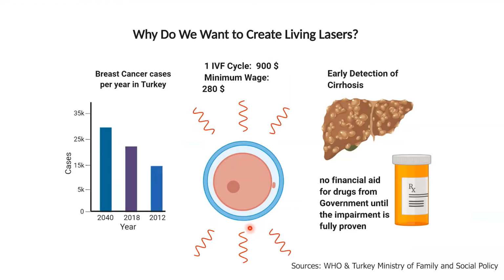Another possible application would be early detection of cirrhosis. In our country, health insurance doesn't pay for the treatment unless the patient is diagnosed. So, early diagnosis is vital for cirrhosis patients. How would we achieve that?